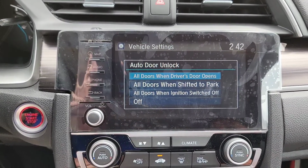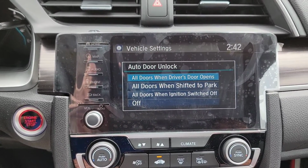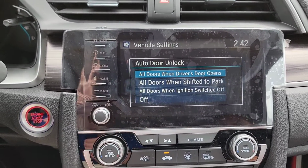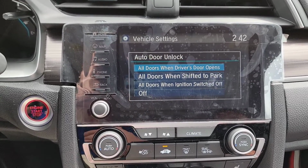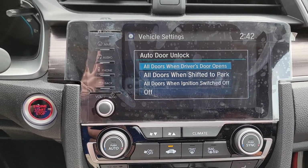Next option is going to be auto door unlock. So we just got there, where we're going, running errands, you name it. When do you want the doors unlocked? All right. So I like the first one. I can shut the car, I can put it in park, doors remain locked, or I can mind my own surroundings before I get out of the car. Only unlocks when I open up the driver's side door.